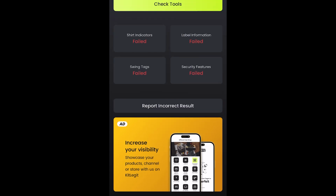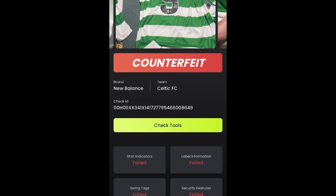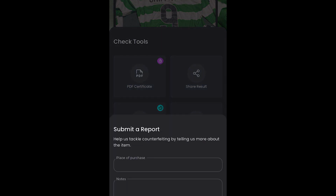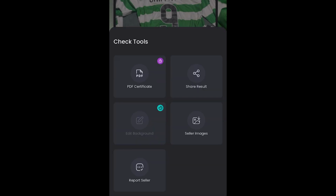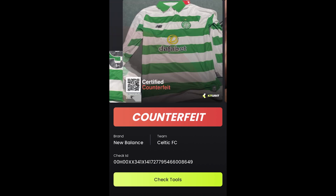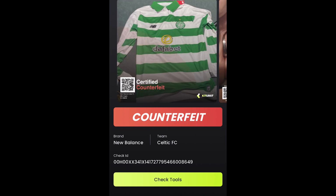If you ever think it's wrong, of course, you can report incorrect result and change that. But you can see all the things. We've got a number of tools here. We can share the result. We can download the images. If there's a particular seller you want to report, you can report the person who you bought it from. So they know that person is selling counterfeits more often than not. But yeah, this one is definitely a counterfeit.